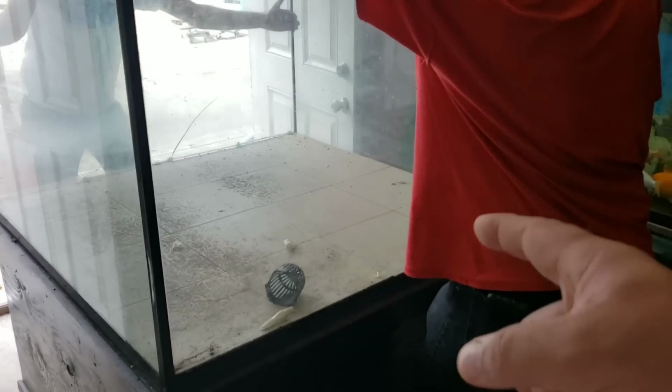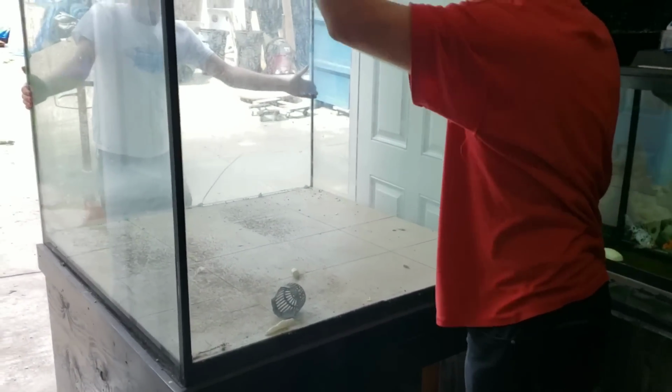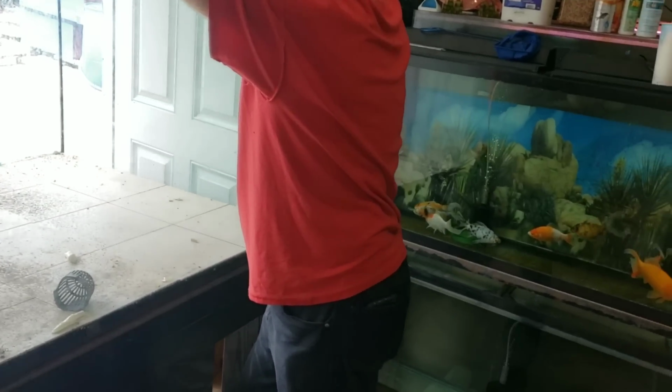I keep seeing that and thinking it's a crack. Yeah, I was just looking at that. Three times, just rolling over. It's just a piece of plant. There's fish in the pool. Those are rainbow fish. Oh, are they rainbows?